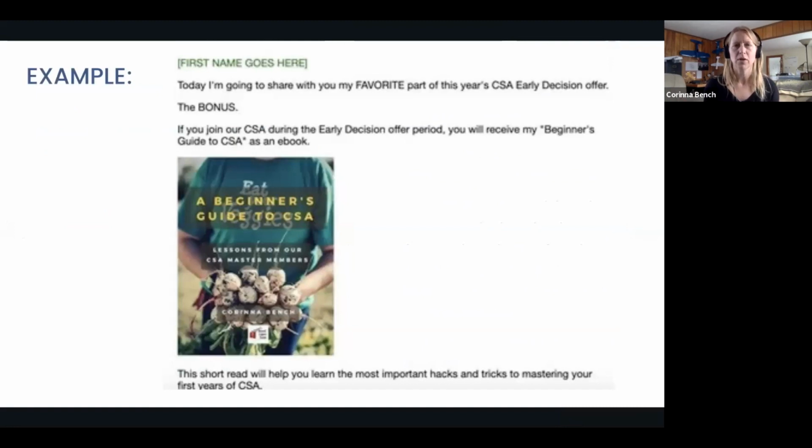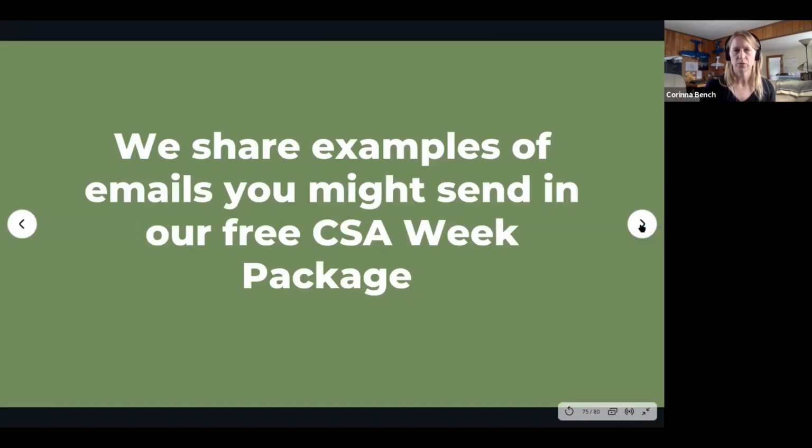Here's an example of one of my emails. I try to take a screenshot of it. I use a text-only email service called ConvertKit, but you could do this with MailChimp or a fancy-looking template. It's just text. I'm talking about one of the bonuses that they get if they purchase in that 10-week period, and I give a screenshot of what it looks like, and then I talk below where you can't see here what's going to be inside that. And the goal there is just letting them know, hey, we do a good job of helping you learn how to use this box so you're not going to waste your food.